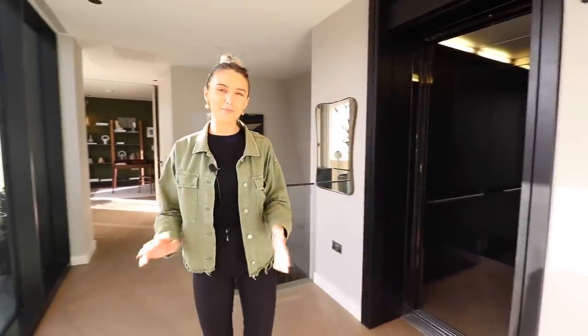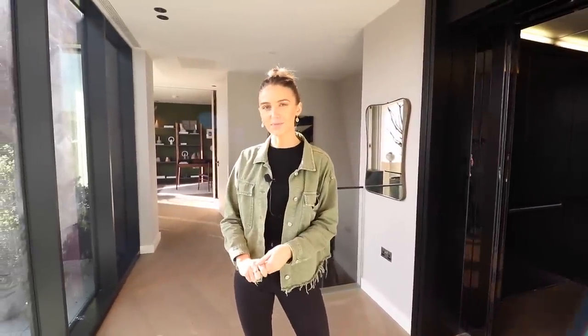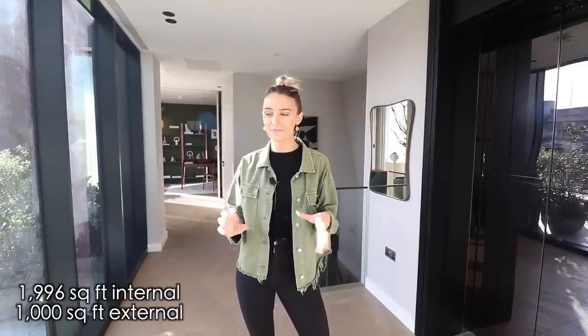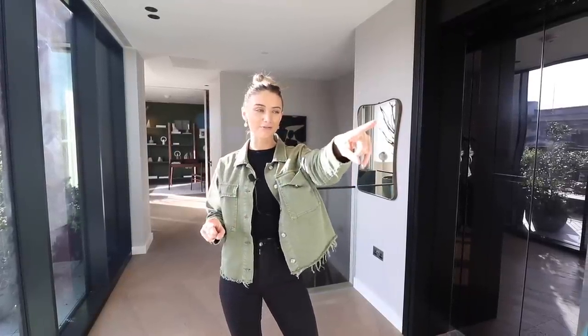Hi everyone, we are back with another London apartment tour. Today we are in Covent Garden in London, showing you around this duplex penthouse in Chapter House. It's got three bedrooms, it's just under 2,000 square feet, and there's three outdoor terraces. So we'll start in the main living space, which is just in front of me.